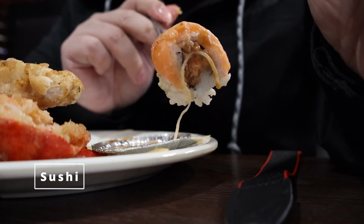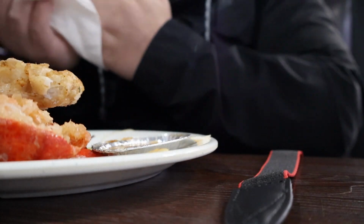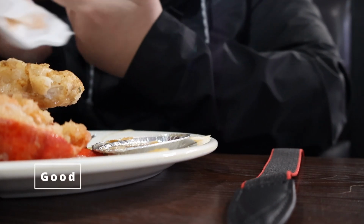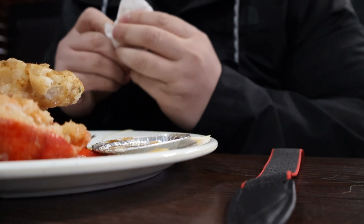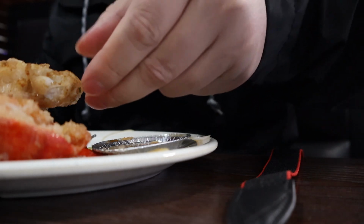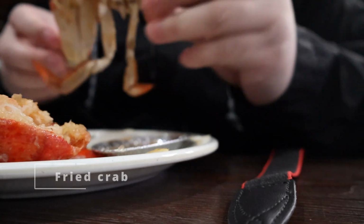Alright, one of these things now. Crazy salmon roll. Okay, the crazy salmon roll tastes good. Not bad so far. How are you enjoying it? Okay so far. I don't have something that I would go for seconds yet. Okay. Alright, let's try a crab real quick.